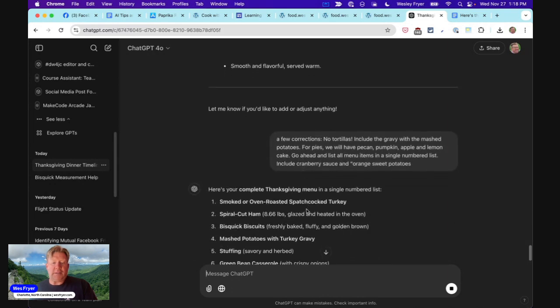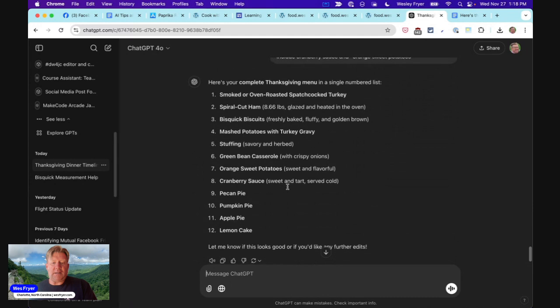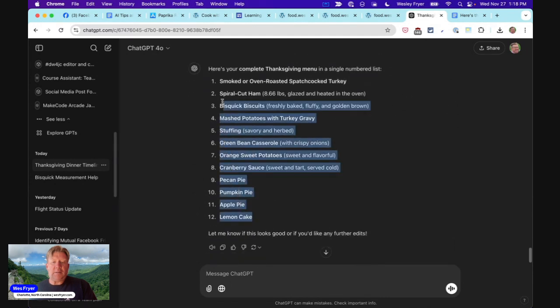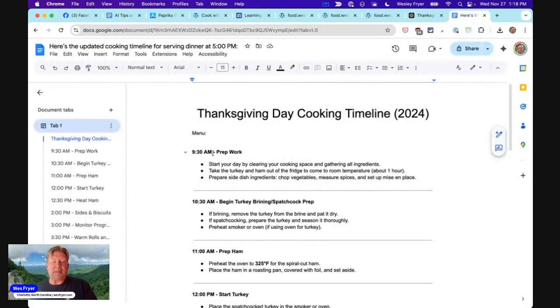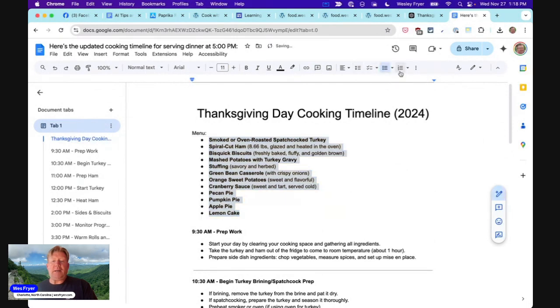There we go. So here it is, giving me my complete menu. All right. So the biscuits are not right, but I can go ahead and adjust this. This isn't that big of a deal. This is just the menu. So anyway, wow, that is pretty cool.